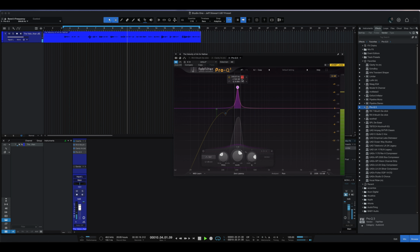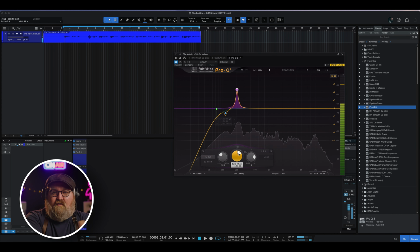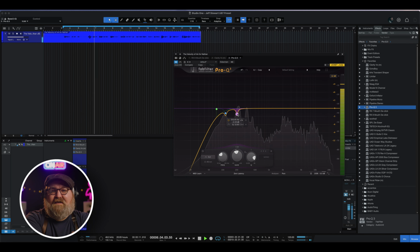There we go. Some boxiness. It's at 203 Hertz around there. Probably some at 340 Hertz or so as well, but let's be really quick here. Reduce that by just under 3 decibels. The next one I can hear is about 500 Hertz. This is a common one. It's that tin can sound.